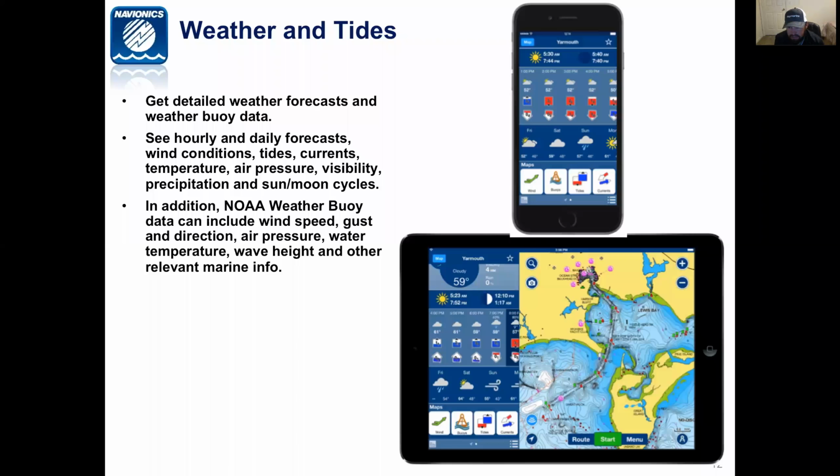Pretty much just select your location on the map you're going to be at, click on weather, and it's going to get it for you. That's also on the crosshair. You just press on the map wherever you want to, and a crosshair will pop up. On the left side of that crosshair is going to be a weather symbol. Click on it, and it'll give you all your information.